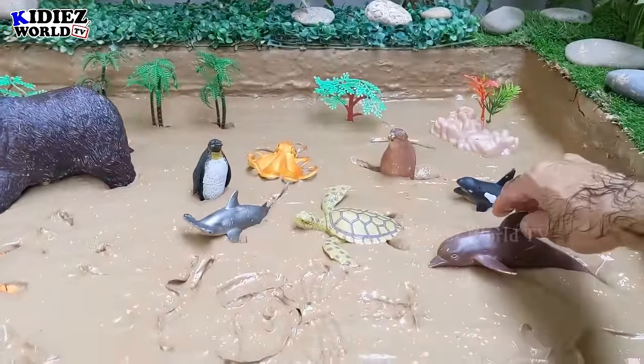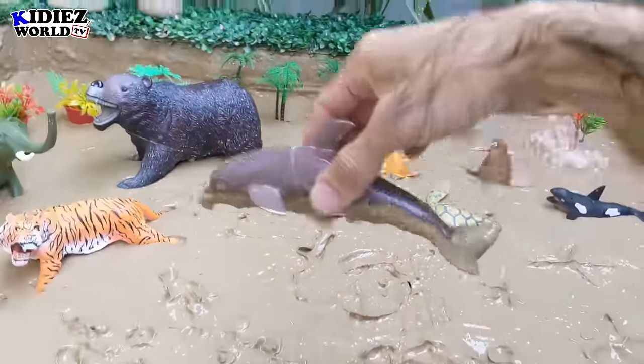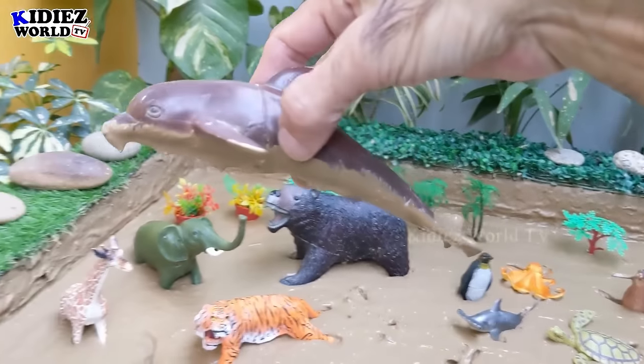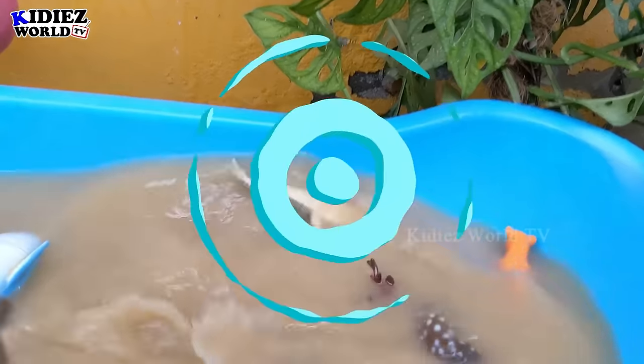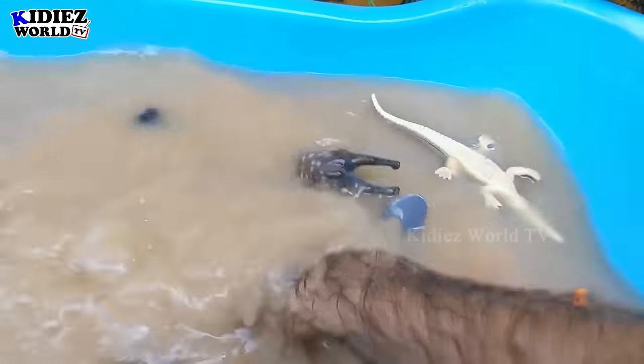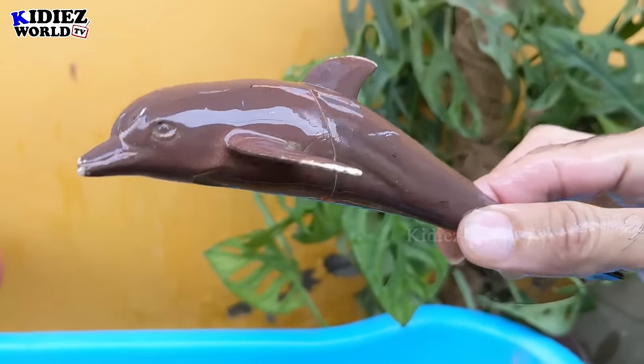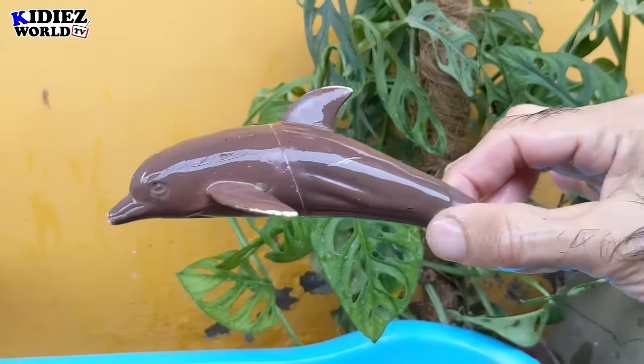Next one, we have a dolphin, a very big and very friendly sea fish. Let's watch this dolphin. Here we go, the dolphin is clean and she looks so cute.